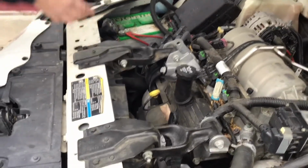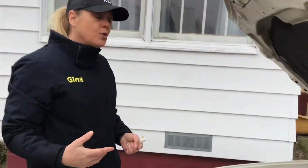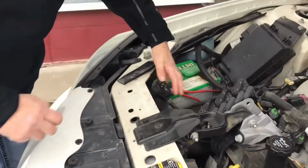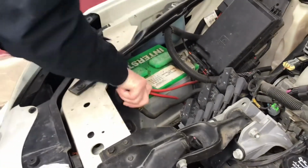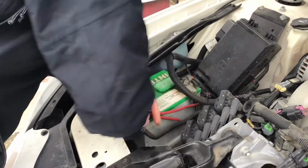Next, you always want to check your antifreeze. Now, some systems are sealed, so you cannot get into your actual radiator. There is a reservoir. So for those vehicles, you would always check your reservoir. For me, I actually can access my radiator, and since my car is cold, I will pop it open, maybe. There we go.